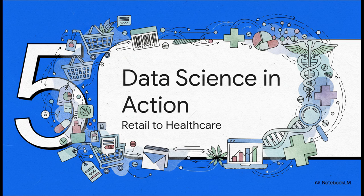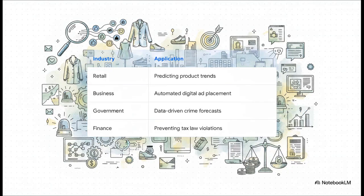All right, for our last section, let's make this all real. Section 5, Data Science in Your World. Because this isn't just some abstract theory, it is actively shaping the world around you right now. I mean, just take a look at the range here.